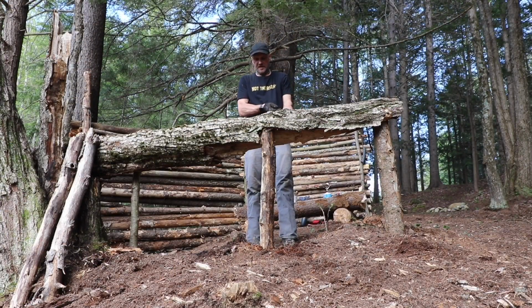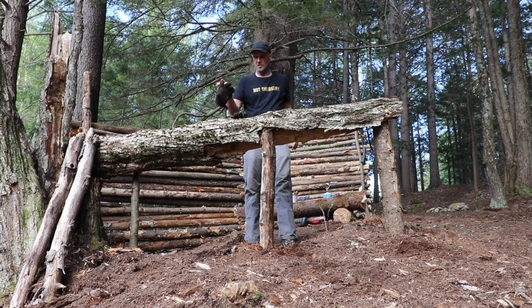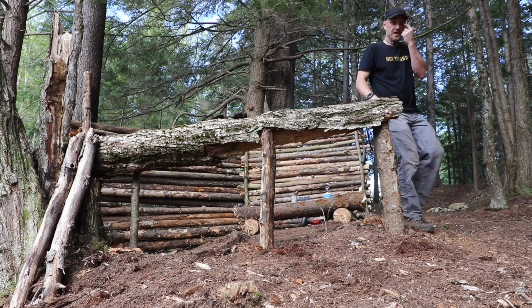Well, that is it. I think you get the idea. This actually has become a good sawhorse, too.